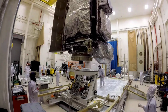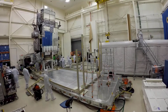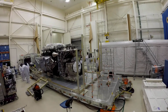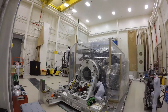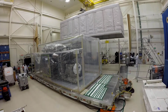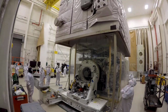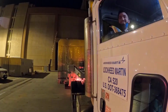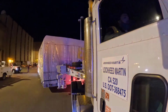Taking GOES-T from its initial concept to launch was a highly coordinated and collaborative effort. Teams of experts from NOAA, NASA, Lockheed Martin, L3Harris, and United Launch Alliance have worked together for years to design and build these 4 GOES-R series satellites. Once completed, GOES-T was tested and a launch vehicle selected. It was then shipped to NASA's Kennedy Space Center in Florida, where it arrived on November 10, 2021, in preparation for launch.